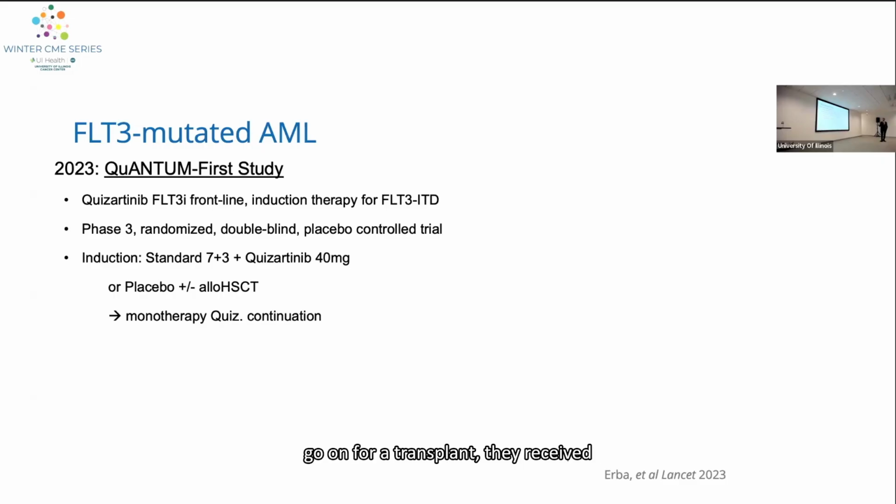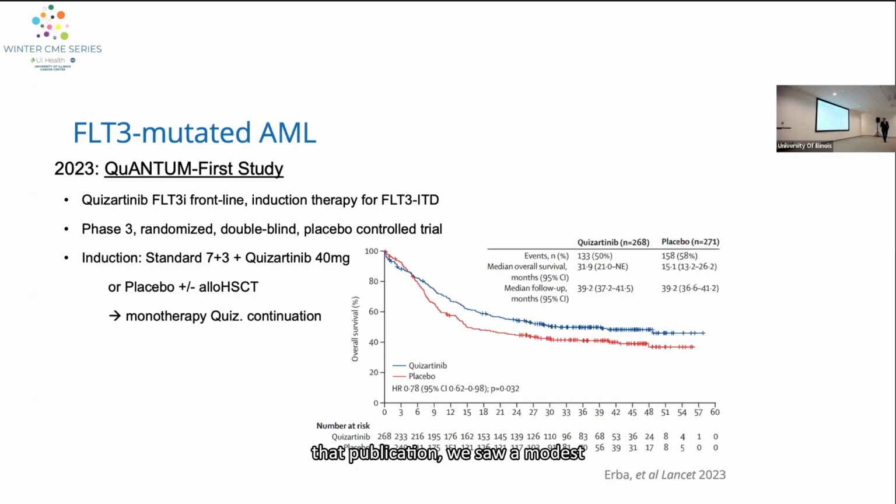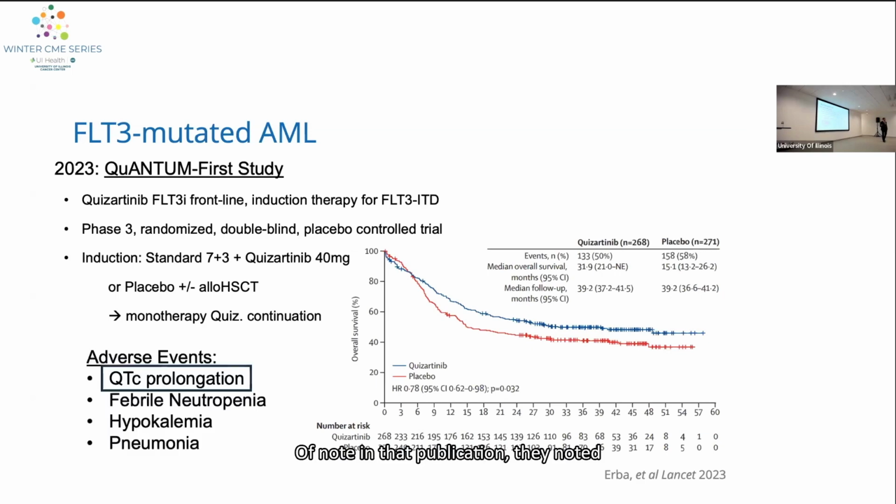If they didn't go on to transplant, they received monotherapy quizartinib, and if they went to transplant, they could continue it afterwards. In that publication, we saw a modest overall survival improvement in those patients who received quizartinib versus placebo, in addition to the standard 7+3 backbone. Of note, they noted rates of QTc prolongation that resulted in some cases in arrhythmias, which led to a black box warning for quizartinib for QTc prolongation. There were increased rates of febrile neutropenia, hypokalemia, and pneumonia associated with quizartinib use, all things to be aware of when using this.